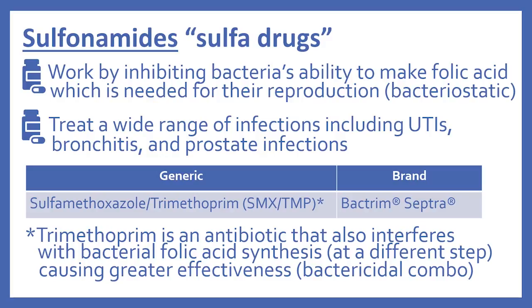Next are the sulfonamides. These are commonly known just as sulfa drugs. They work by inhibiting bacteria's ability to make folic acid, which is needed for their reproduction. They're bacteriostatic. The sulfonamides treat a wide range of infections, including UTIs, bronchitis, and prostate infections. And in the top 200, there's sulfamethoxazole combined with trimethoprim, where the brand name is Bactrim or Septra.